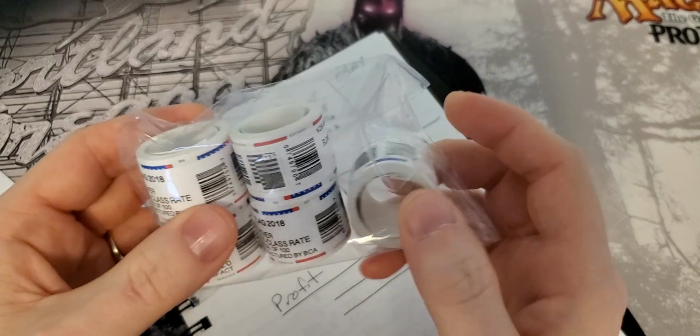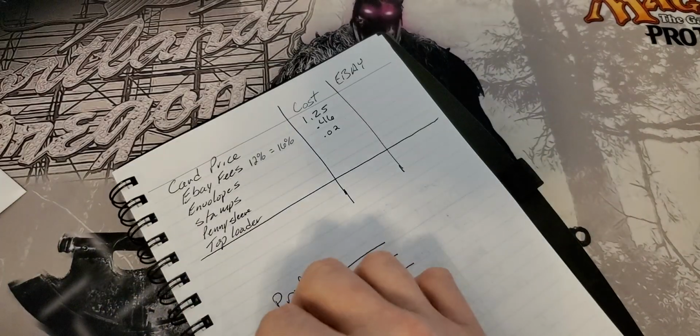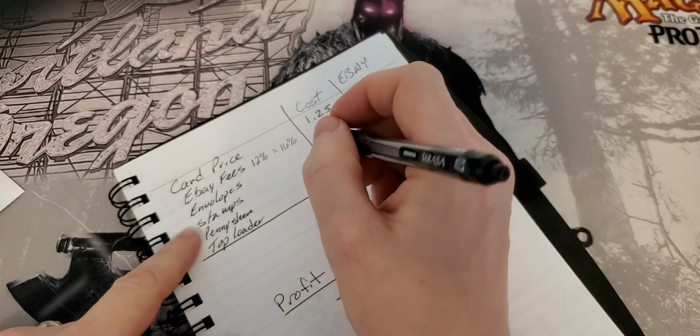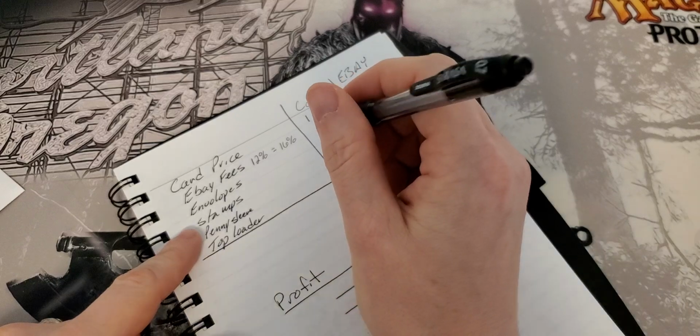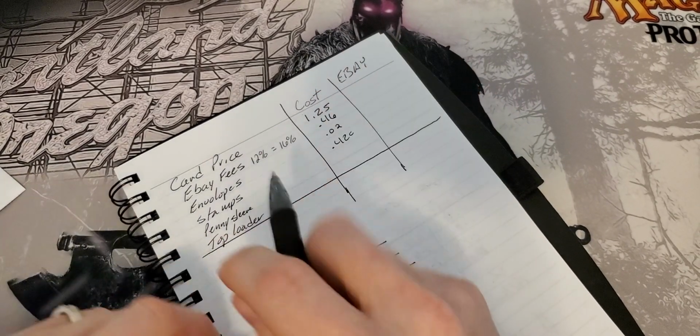And I don't remember exactly how much I paid for them off the top of my head anymore. But I did do the math for you before this video. And basically, because I bought in bulk, my stamps only cost me 42 cents a piece, not 55. All right?